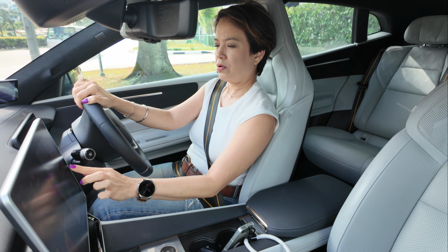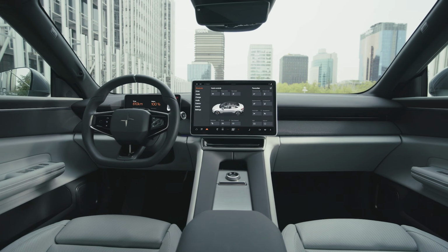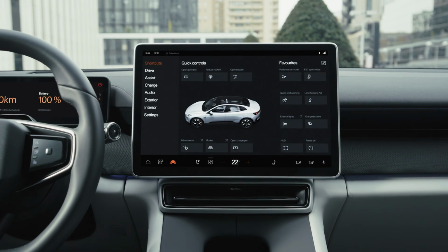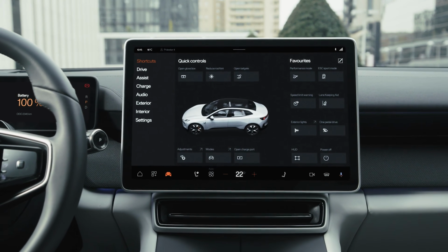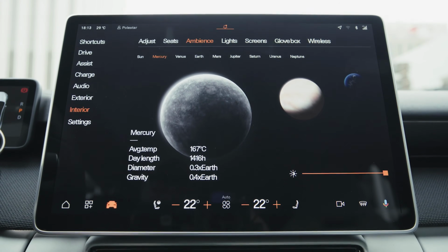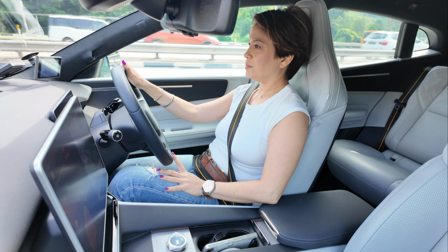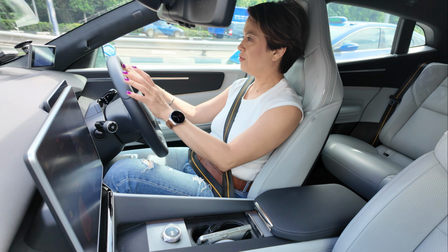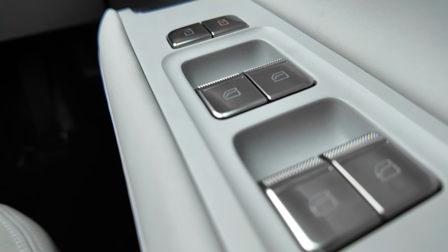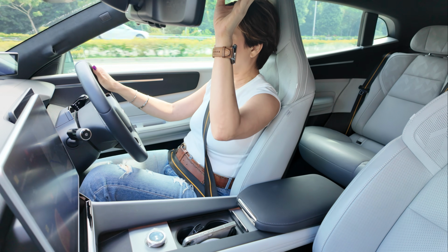Fairmont, Singapore. Start. The interior of the car is super clean. So you now have a 15.4-inch infotainment screen, which is in horizontal mode, so it kind of gives you the feel of a wider screen. A couple of things that Polestar have kept tactile, which I absolutely love: the window control buttons, as well as the volume button and the hazard light button, which is found here.